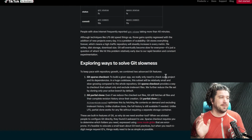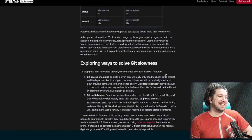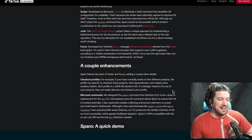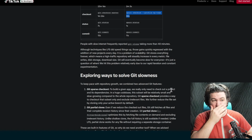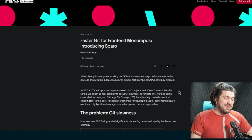But Microsoft's Scalar is GitHub's special tool. They're not the first people to do this. Google also has a thing to manage mono repos, and everybody keeps building a special tool when the thing is, you can even do mono repos.